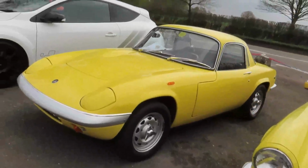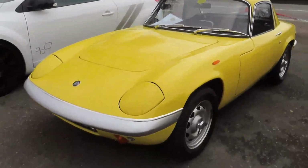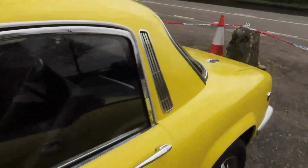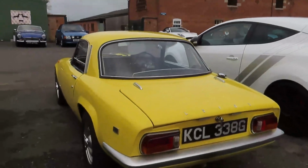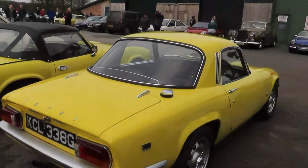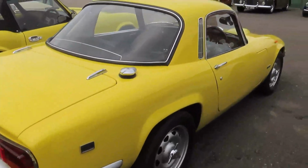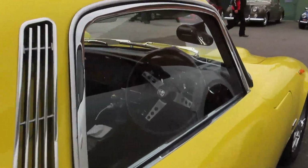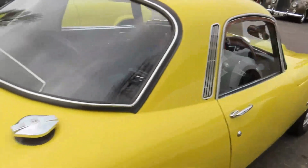We've got another little yellow sports car in the form of this Lotus Elan S4. How lovely does that look? I adore these old Elans. These are just brilliant, aren't they? What a cute little sports car that is. Just a beautiful old thing. An example of how sports cars don't have to be massive, do they? They can be just as small and dinky as these and still be great old fun. What a wonderful old thing, this. I love these Elans.